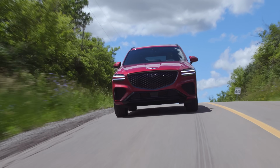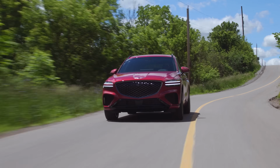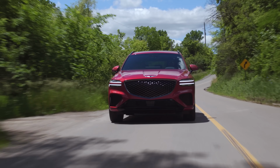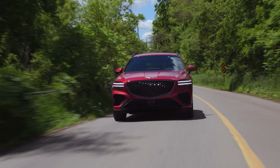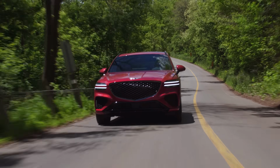The way that this all works together feels like it works better than it does in the new Stinger, where it had a little bit of turbo lag and stuff. I don't know what they did. Maybe Genesis gets to spend a few more horsepower points, or they moved the horsepower on the torque curve around. But anyways, it feels really good.